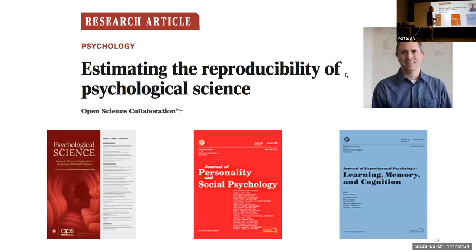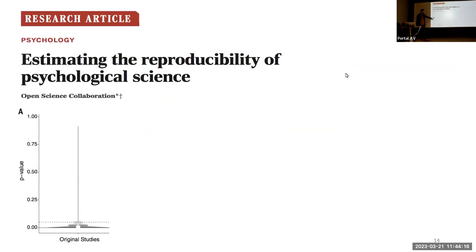Another popular paper that came out in 2015 was from Brian Nosek over here and the Open Science Collaboration. This is where they tried to replicate 100 studies from these three journals, Psychological Science, JPSP, and the Journal of Experimental Psychology. And they used a consortium of researchers from around the world to help replicate the studies from these papers. And here is the distribution of the original p-values from those 100 studies, right? We can see 0.05 is right here. About 96% of them are all significant.